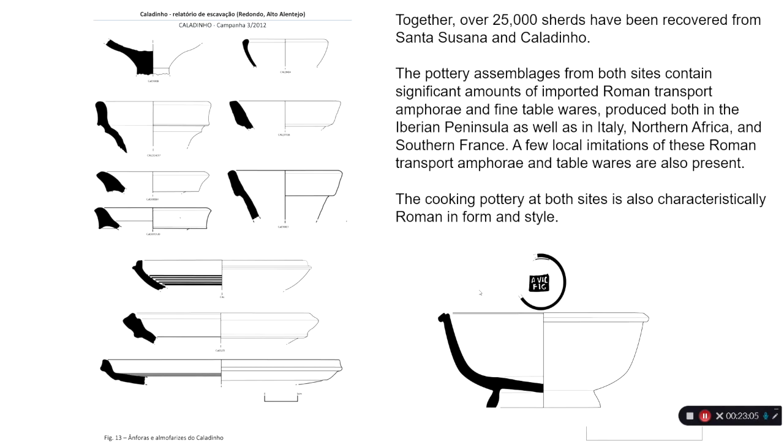We know that many of these objects were produced in Italy or in the Iberian Peninsula, possibly also a few in North Africa and southern France. And we know, too, that they're making a lot of imitations of these, especially at Caladinho, local imitations of things they couldn't otherwise get. And when we look at not the imported stuff, but the locally produced stuff, like that flat-bottomed, high-walled baking tray frying pan from Caladinho, we also see that they are characteristically Roman in style.